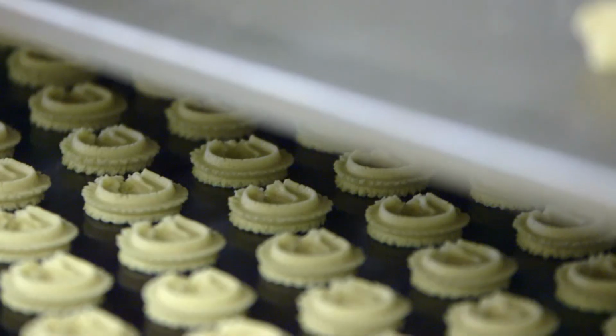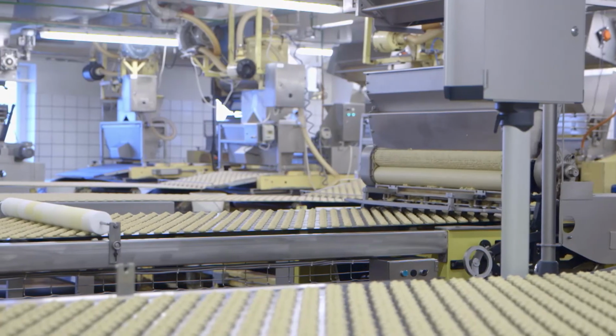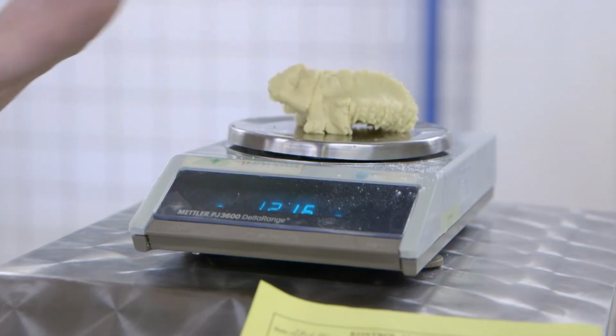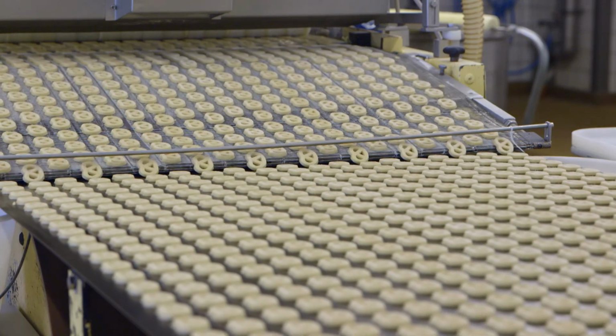Next are the multiple extrusion lines, where the dough is fed into the top and extruded onto the belts in its automated pre-designed pattern. Each line is closely monitored and checked, with bakers regularly taking samples to check its weight and consistency. A sugar coating is added from the 30+ tons of sugar the factory uses per day, and then it is on to the ovens.